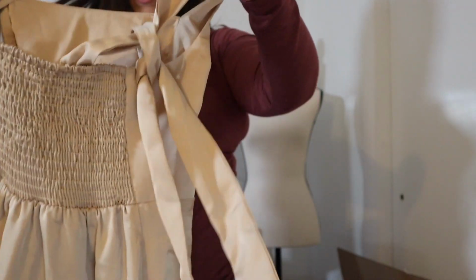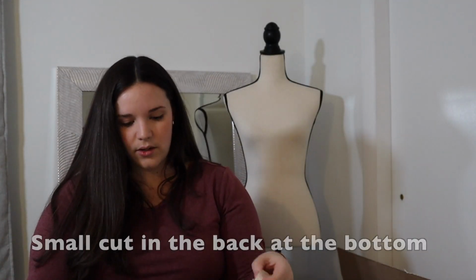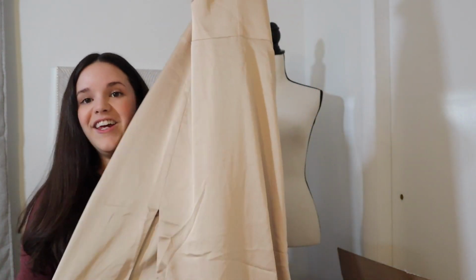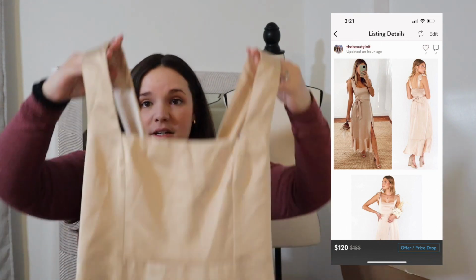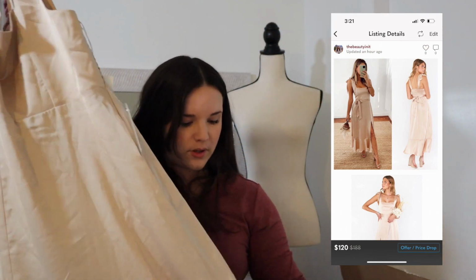Let's see if I can see a flaw on here. I don't see a flaw, so what I'm thinking is that this one is probably missing the belt that goes with it. But I really don't think this style needs more going on, especially if you are wearing this as a wedding guest and not as a bridesmaid. So I think that this one should do pretty well as well.